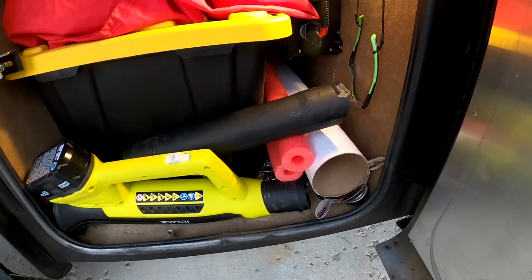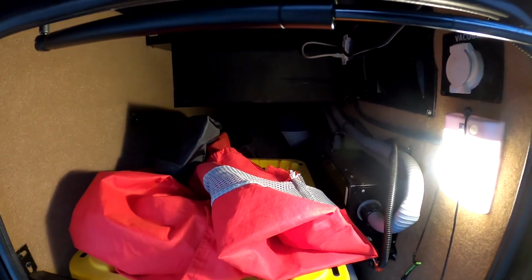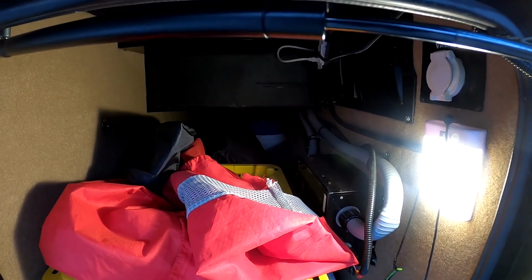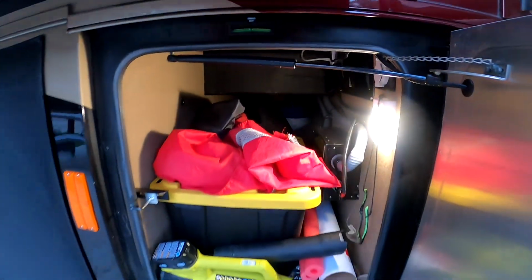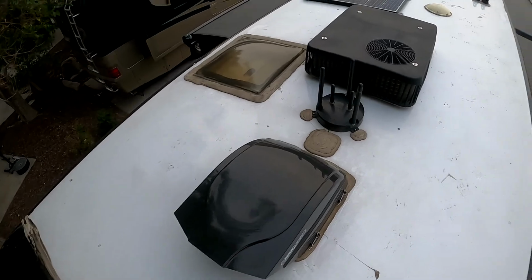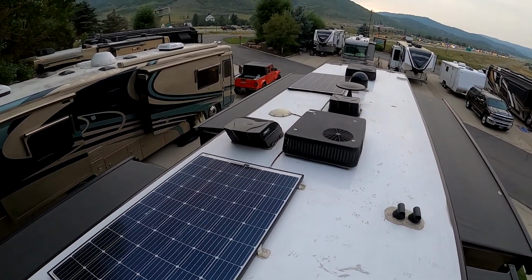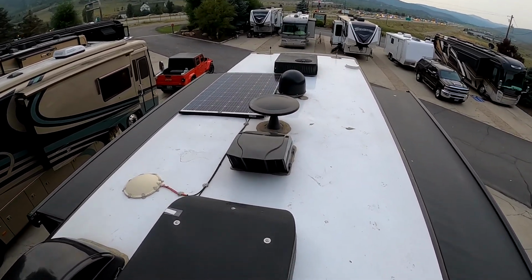Then I have windshield wiper covers that I didn't put on today. We have the toolbox. Behind there we have a mat. We have a wagon for if Annie walks over to the store or something. And then buckets and a couple extra things. Up top here we have this cover is for a vent in the bathroom. There's another vent for the half bath. And then there's the one that's in the kind of kitchen area.